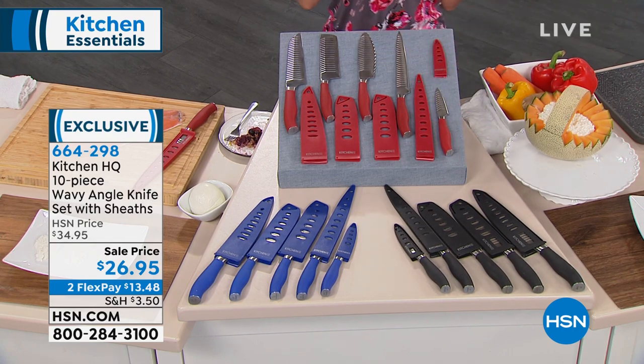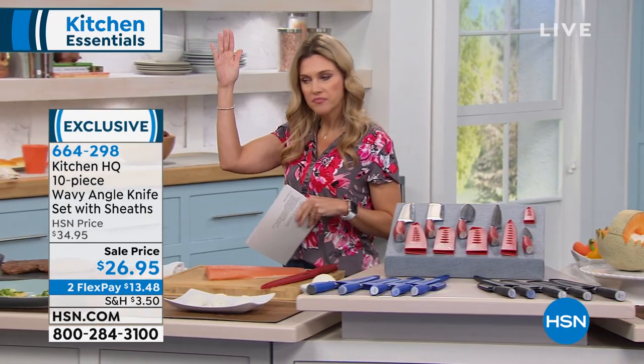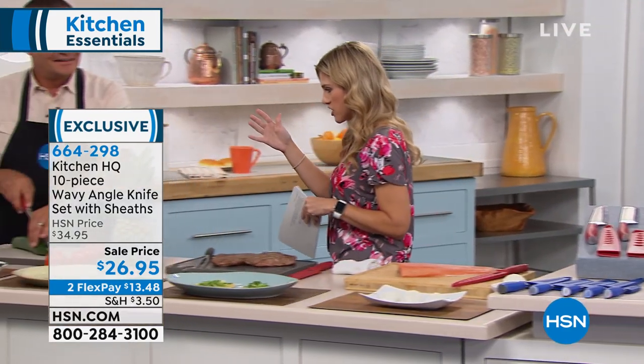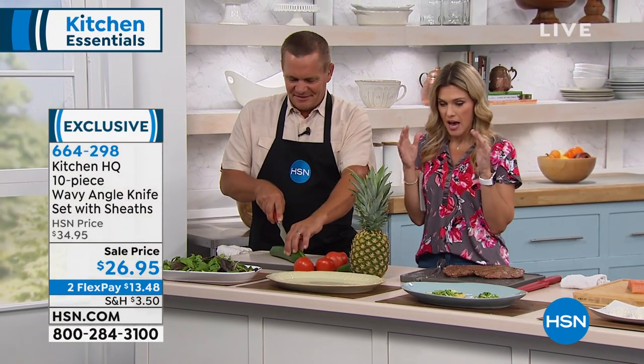Let's find out why the wavy angle knife sets the bar above. Makes a difference when you're in the kitchen. John Florell is a kitchen expert, a culinary food connoisseur. And when I walked up to him, what did you say to me? I love these knives. These will replace the knives that you have in your kitchen right now. Yeah, he was so excited about these knives. Well, the reason is they're a pleasure to use.